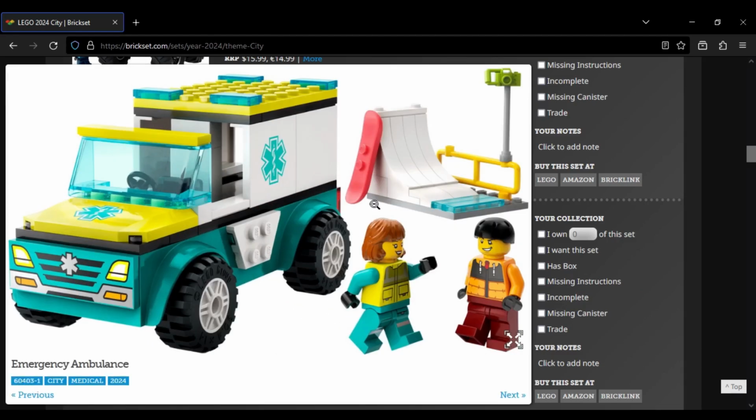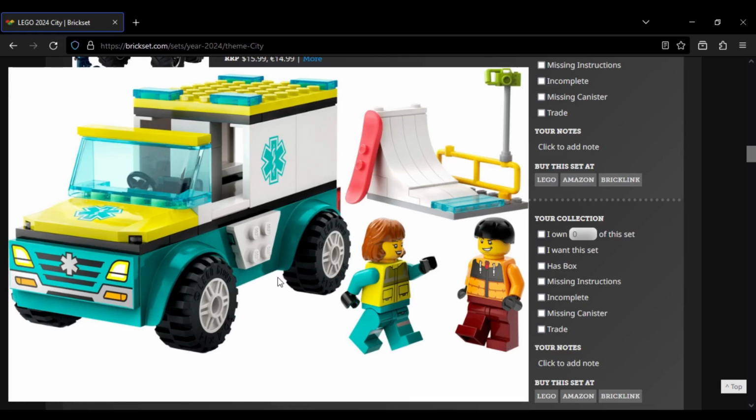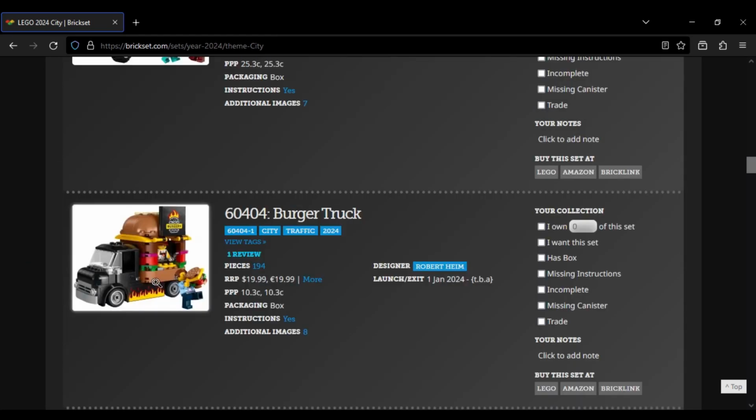It's using that chassis. I do like the newer colors they've been using on these. They're a bit more European than US, which is fine.